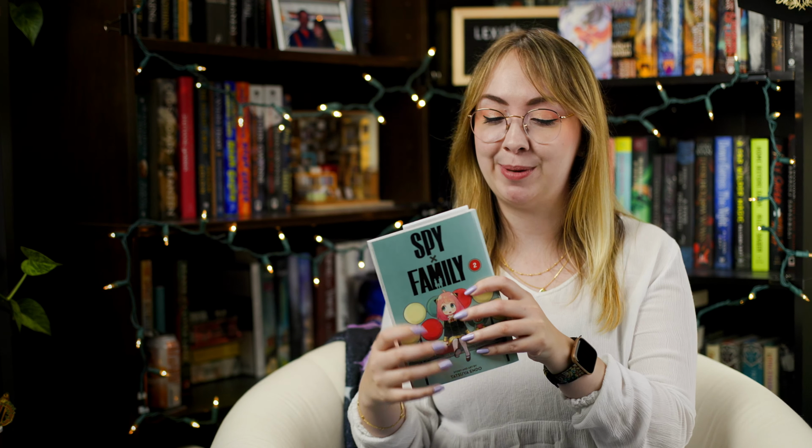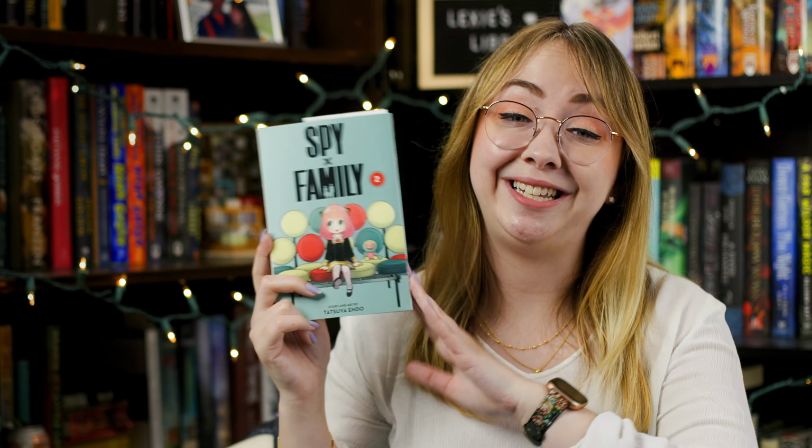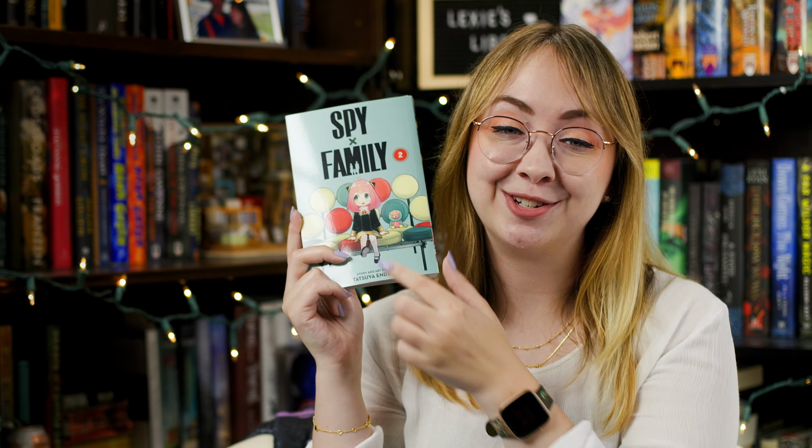Books A Million was doing a buy 2 get 1 free deal on manga this weekend, so I picked up volumes 2, 3, and 4. Ideally, I'd like to get to them all, but I'm not gonna force it if I'm not feeling it. Manga and graphic novels are very much a mood thing for me, but I am really eager to get to this installment.